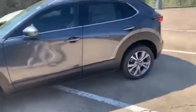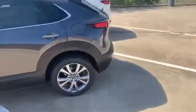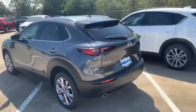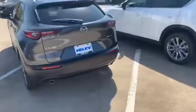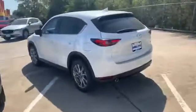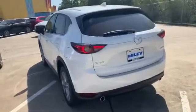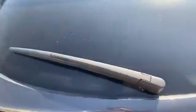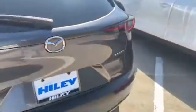Not much difference in width. The CX-30 here that we're looking at is 71 inches in width, and the CX-5 is 73. So there you get a good view of the rear combination LED lights. They both have the power liftgate. And one thing that will be different is going to be the interior cargo room. So that's something to consider too. So we'll take a look at both.